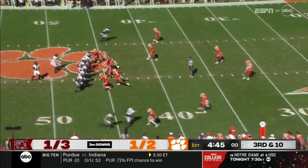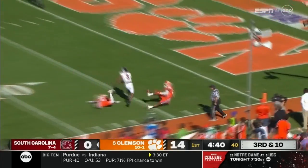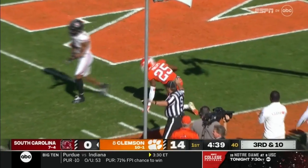Play clock running out. They just do get it off. Rattler steps into the throw, going deep into double coverage, and it's almost intercepted.